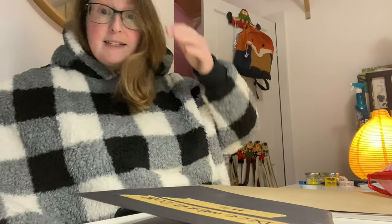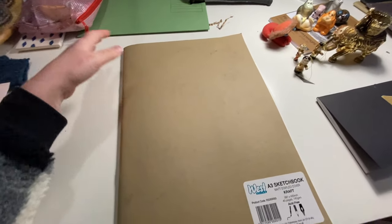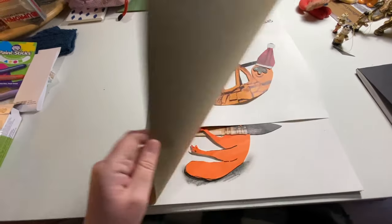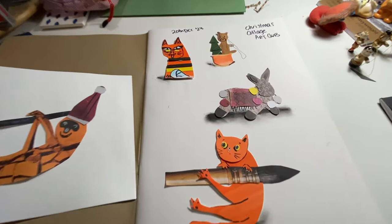And this is the sketchbook that I do art clubs in. Let me show you the last art club session we did. We did a Christmas one, and it was Christmas collage. And I just make space. So yeah, I like using an A3 sketchbook for playing around and messing around with new materials and non-committal stuff, just blobbing paint around. And the last art club that they did was collage.